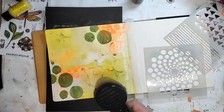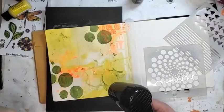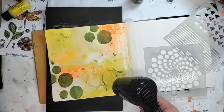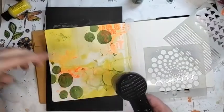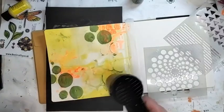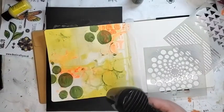Then heat it up. Now, I've been telling you about how quick Dylusions Paint dries whilst drying it with my heat tool. But you saw this just applied with a brush. That's already dry. So if you're applying direct and not adding as much water as I do to all the bits, it is actually dry. I mean, that bit's a bit thicker, so that's still wet. But on the whole, it does dry exceedingly quickly. So it is a really, really good paint.